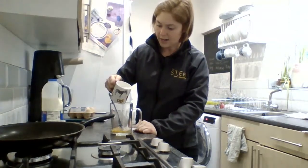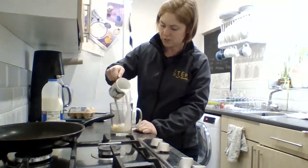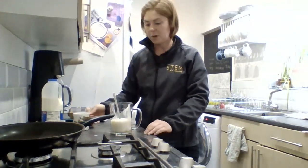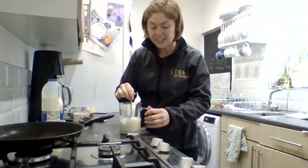Okay, so add in your milk. I have to do mine carefully because the container I've got is a little bit narrow. There we go. Okay, so I've added my milk. Okay, it's not changed. Okay, we've mixed it together.